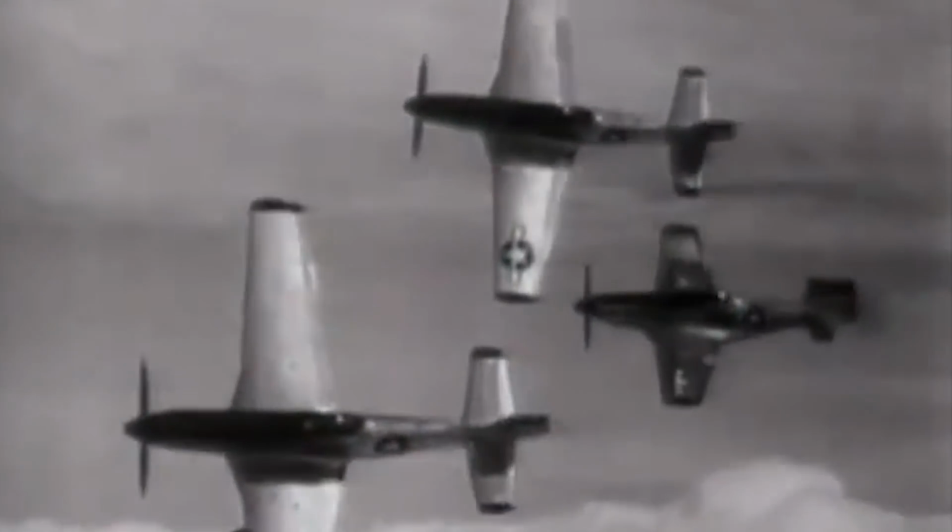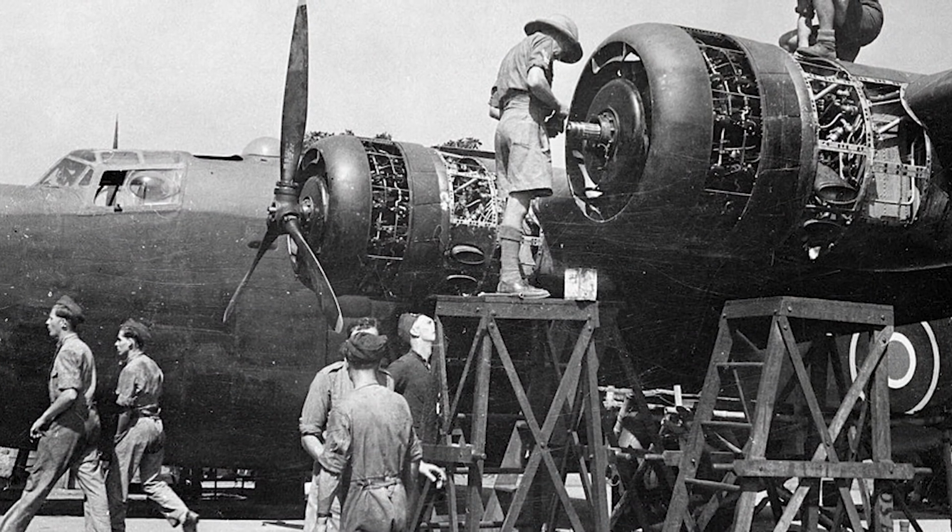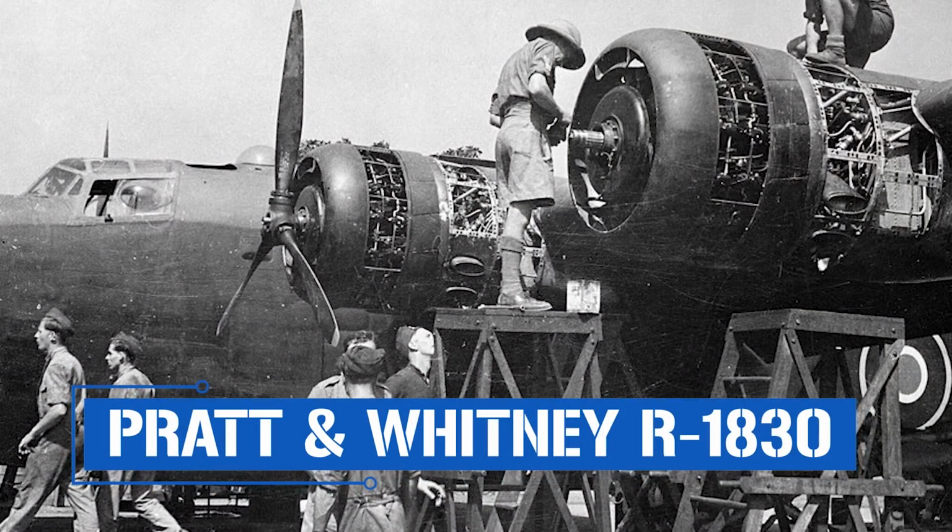It was even eventually used on the North American P-51 Mustang. What started out as a rather mediocre engine in the run-up to war blossomed into one of the most important and reliable engines ever created, and over its 17-year production period, nearly 170,000 of them were built, only just behind the most produced engine of the war, the Pratt & Whitney R1830.